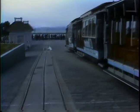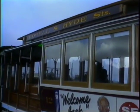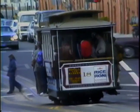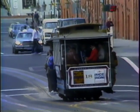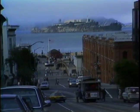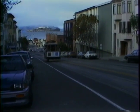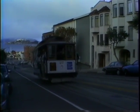The underground cable travels at a constant 9 miles per hour. The cars take hold of this cable by use of a grip that Halliday invented. When the grip is released and the brakes applied by the operator, the cars can stand safely on the steepest slopes. The cars climb grades as much as 20% and give their riders spectacular views and a trip into San Francisco's romantic past.